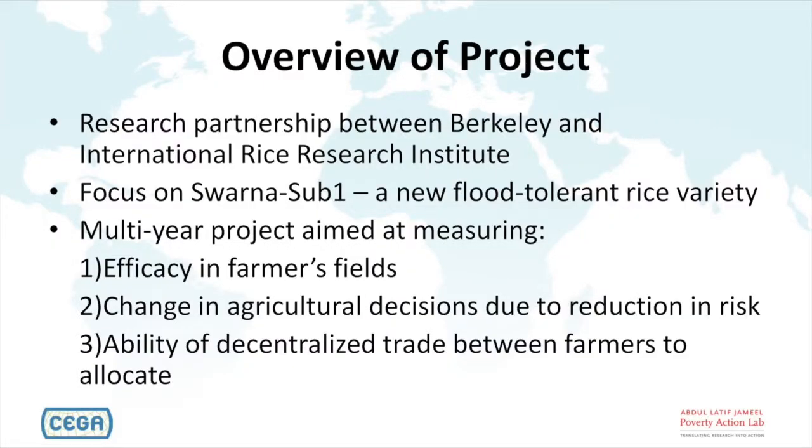Third, moving downstream. So it's starting furthest upstream to furthest downstream, thinking about diffusion, okay? So after the first two, can decentralized trade between farmers, which is just a standard way of seeds moving hands throughout the world, with farmers trading it amongst themselves, can this system of farmer-to-farmer exchange efficiently allocate this new rice? Okay, so that's the third thing. I'm going to talk about all three of these, all packaged together around this Swarna-Sub1.